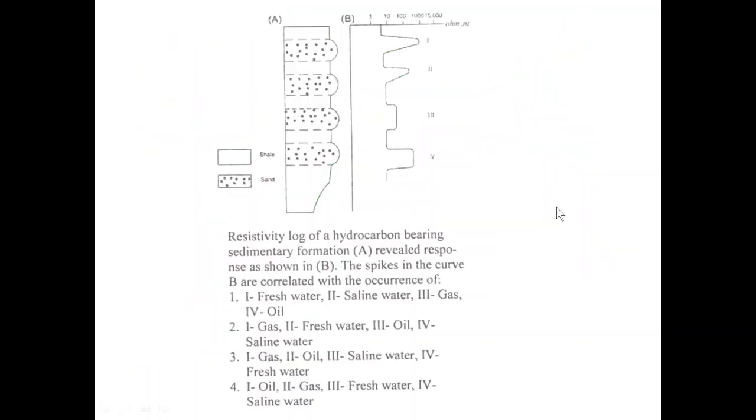All right, now this question is about the resistivity log of a hydrocarbon bearing sedimentary formation. So this is a sedimentary formation A.